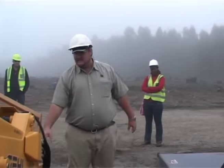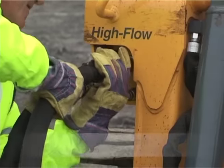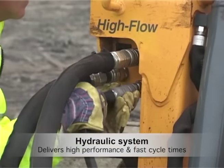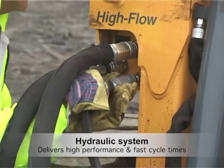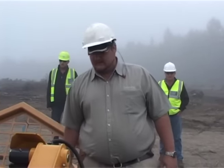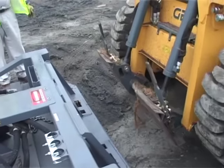On this side, as explained, we've got the high flow hydraulics. High flow hydraulics means it's got 140 liters per minute to drive the attachments, which is quite a lot. And on the other side we've got the 72 liters standard hydraulics.